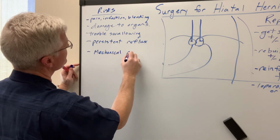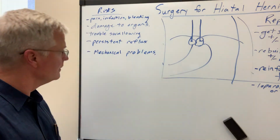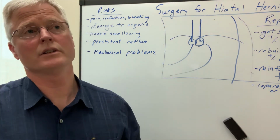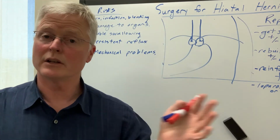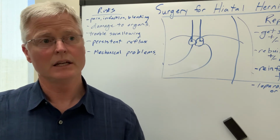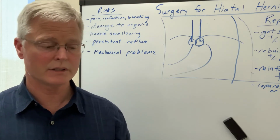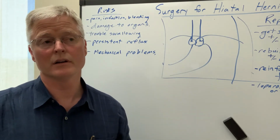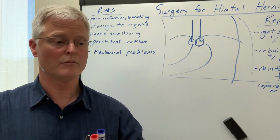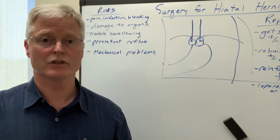I put the next title as mechanical problems. You can have a recurrence of hernia. In fact, there is one great study at the University of Washington that looked at their long-term data, and these were expert surgeons at hiatal hernia, and about 50% when you have a hiatal hernia bigger than 6 centimeters are going to get a recurrence. Now, most of the people that get a recurrence still feel better than they were before surgery, and some small percentage needed to have revisional surgery.